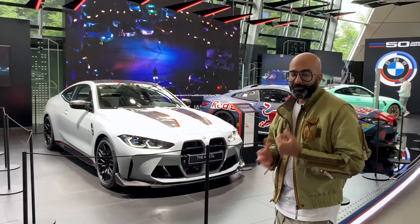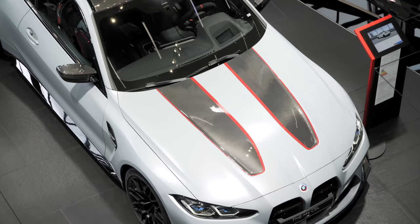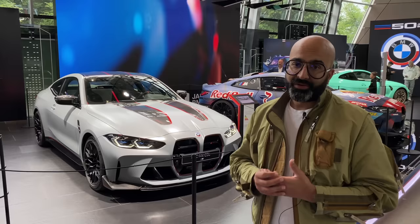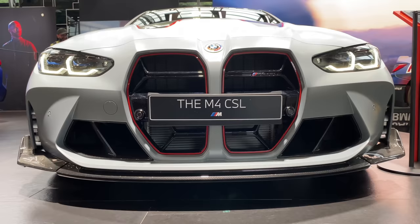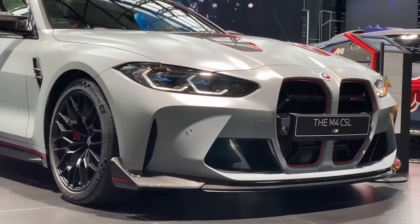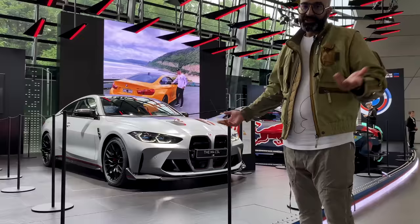So first impressions, I really love the frozen Brooklyn grey. I've already got used to the overall look of the M4 because we've had a G80 M3 and we currently have a G82 M4. So I'm not gonna look at the overall design of the car, but on the CSL, it is a very, very aggressive version of the M4 and I think it works really well. The changes on the grille really do set that apart and it looks more like the GT3 race car, which is a good thing. Again, the front lip, super aggressive. I'm not a huge fan of the little kicks they have on the side, but that seems to be the modern day way of designing splitters.